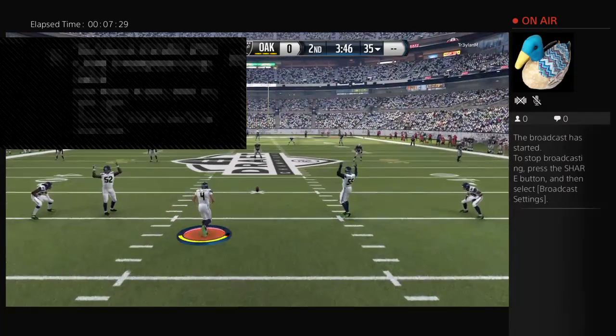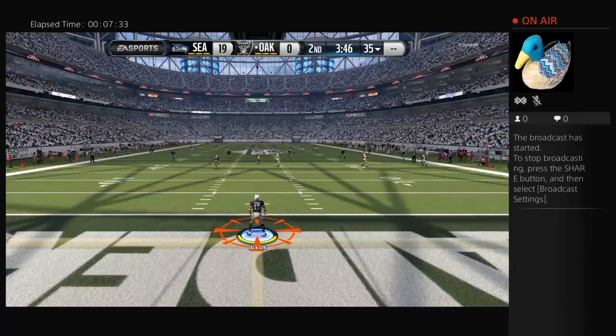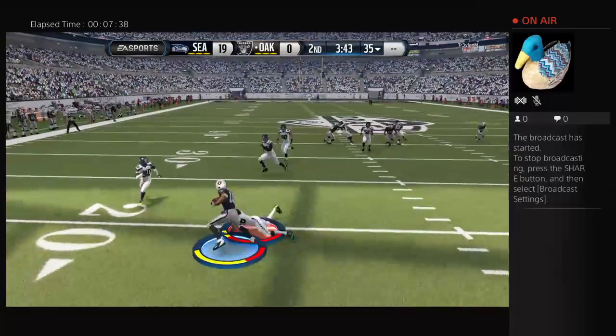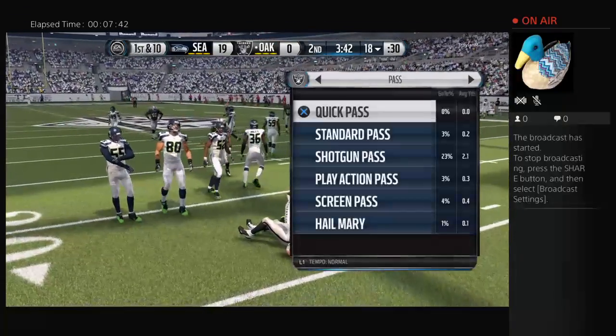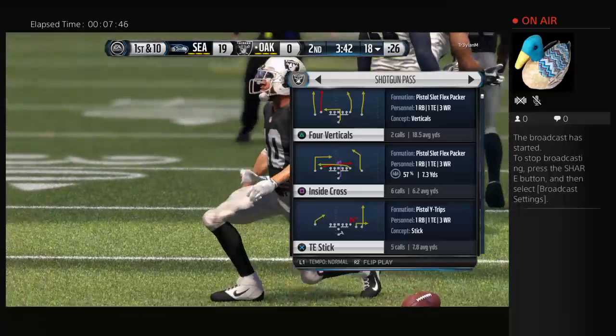Ready to return the kickoff. Jackson's going to test the coverage this time. Breaks at the tackle. Jackson's taken down at the 18. And a run back of about 19. The Raiders ready to take over again.